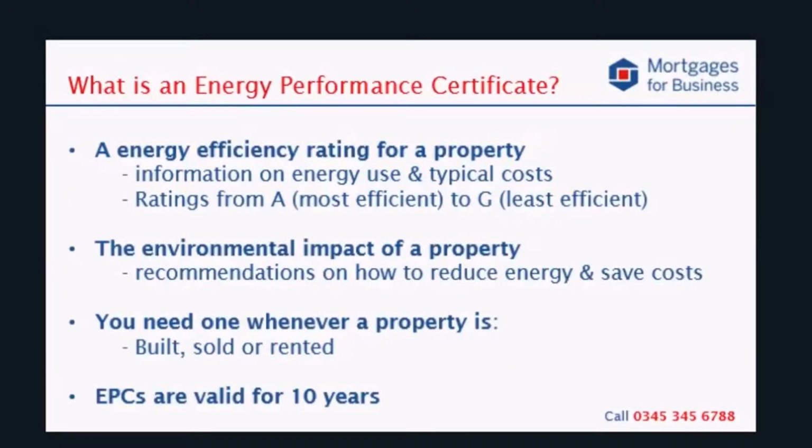Energy performance certificates are a rating scheme to summarise the energy efficiency of buildings in the United Kingdom. They were introduced to help raise the awareness and efficiency of property, and ultimately to tackle greenhouse gas emissions. If you're a landlord, you will need a valid EPC for every property you rent out, although there are some exemptions, which we'll look at a little later.